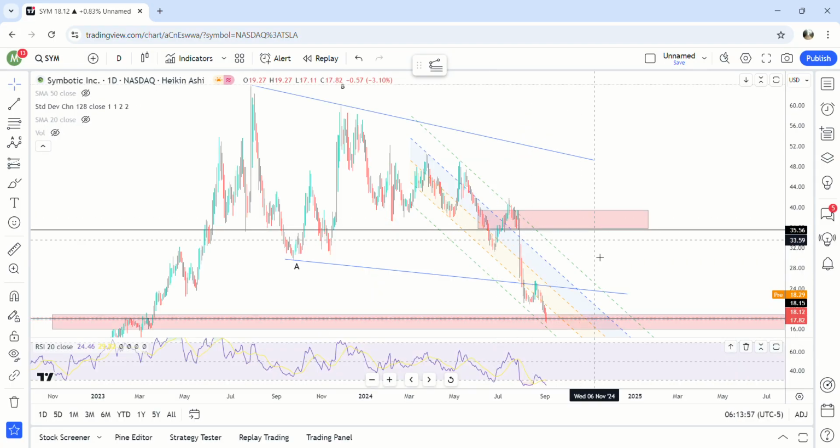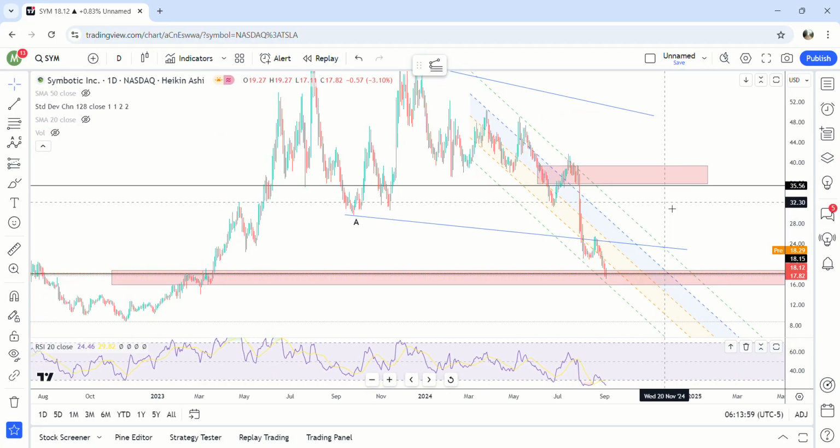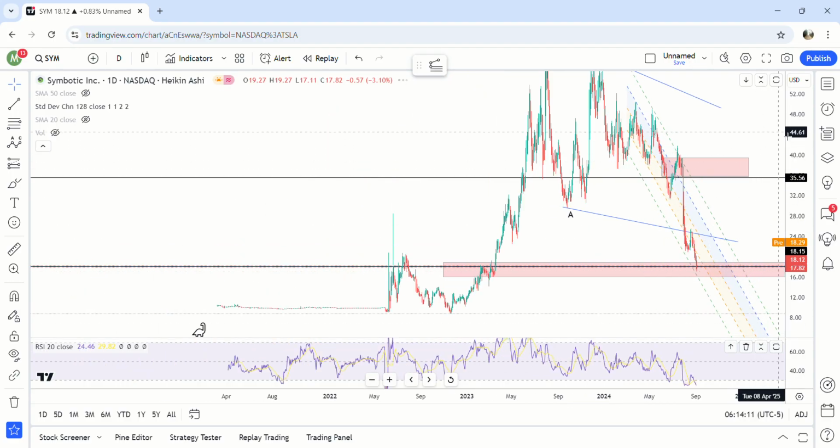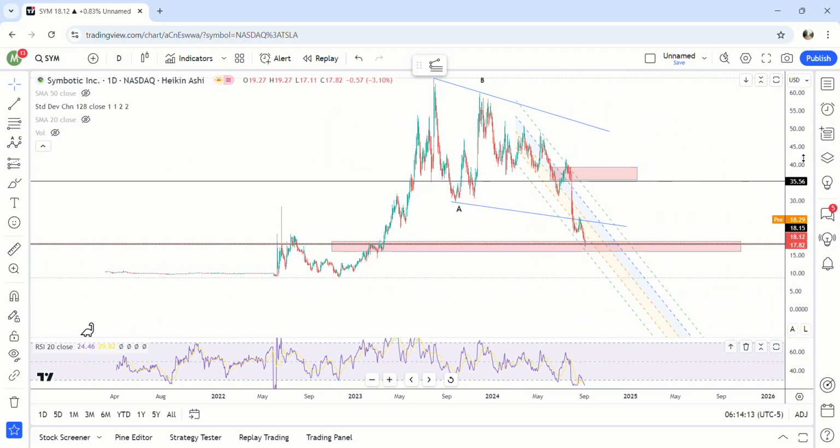I bought into Symbiotic the last couple of days. My average is like 1850 or 1860. I bought at 20. I bought at 1815, and I bought at 1720. Could this be an impulse move? Yes, it could.